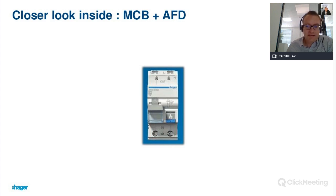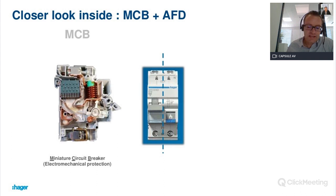The first thing to know is that an AFDD is not just an arc fault detector. It also has conventional overload and short circuit protection. You can see here on the left side the MCB part of the AFDD. Sometimes it also has residual current protection. We will see it later. So this first kind of product is the MCB AFDD. As you can see from the outside, the external look is very similar to existing products. But look at the flame, located here. I can make a small circle. There is a flame, and this is how we can identify arc fault detection devices.